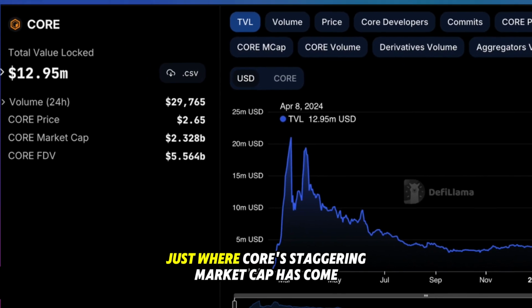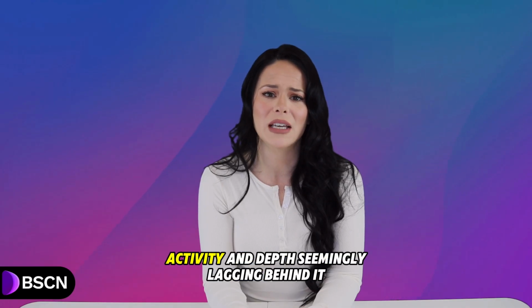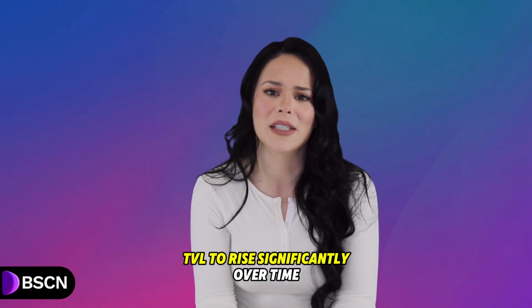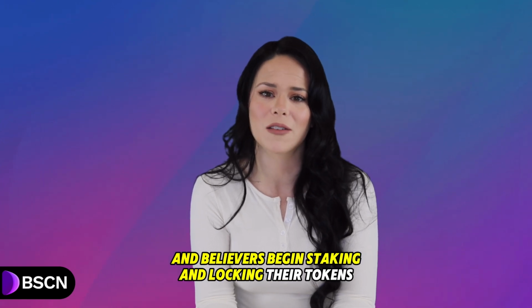to question just where Core's staggering market cap has come from, with its ecosystem activity and depth seemingly lagging behind it. However, much of the Core community will be expecting this TVL to rise significantly over time as adopters and believers begin staking and locking their tokens.